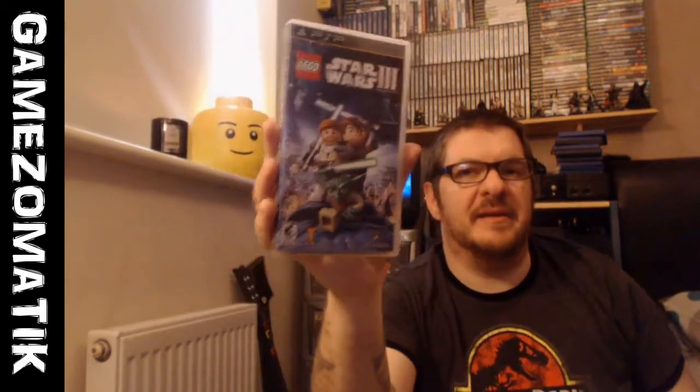Now, apparently this is very much a scaled down version of that game, and it's not really like the proper Lego Star Wars 3 game in a lot of respects, because I do remember seeing that game being played a couple of years ago, and there's a lot of enemies on screen, and there's big scenes like the Clone Wars on it and stuff like this. And I think this is very much a scaled down version of it. But again, you can't beat the Lego games.